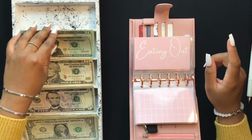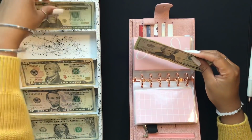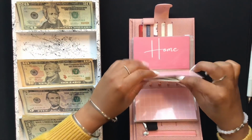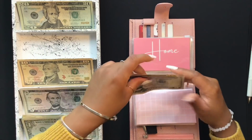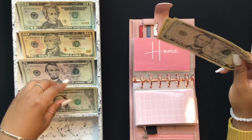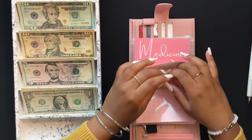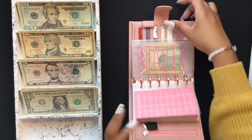Eating out is getting 40 for my dad's birthday. Home is going to get 15. Medicine is not going to get anything, and then in beauty we have the 10.